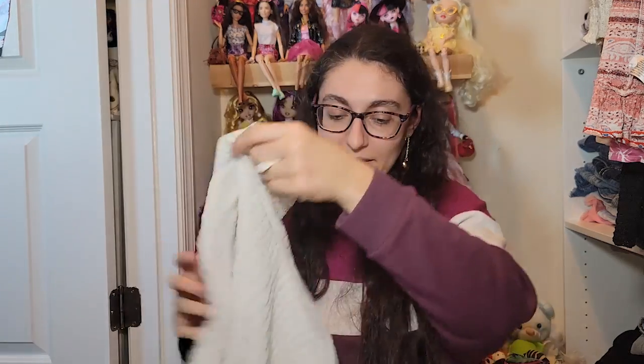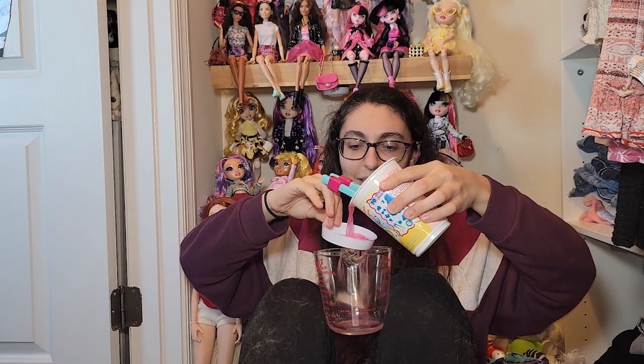Okay, here's my towel because this is gonna be a mess when I take these out. Boy, should I drain the water off first? Maybe I should drain the water off first. I'm gonna do this. Hold the thing between my legs and then do that.